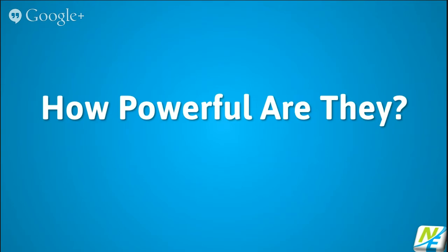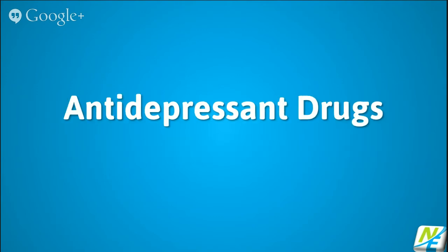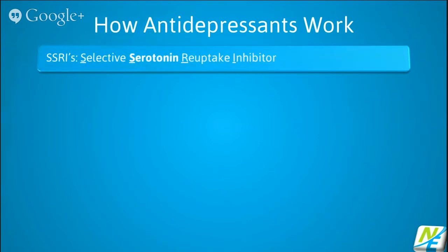How powerful are these brain chemicals? Well, they're powerful enough that pharmaceutical companies invest billions of dollars every year into understanding these brain chemicals. Antidepressant drugs work their magic by using the concepts of how these brain chemicals are manufactured and circulated. So let's talk about how antidepressants work for a minute.